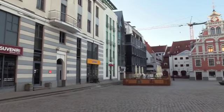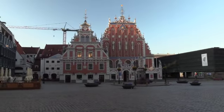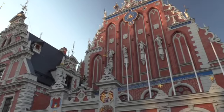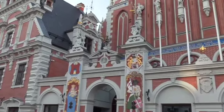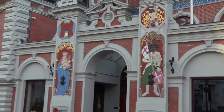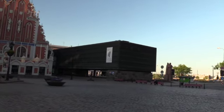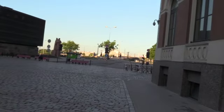Another square, getting us even farther away from our hostel. There with a pretty double church, is it? Who knows? You can hear some of the children screaming in their drunkenness. And this large black obelisk is, I believe, either the Genocide Museum or the Museum of Resistance. We'll walk over to the river from here.